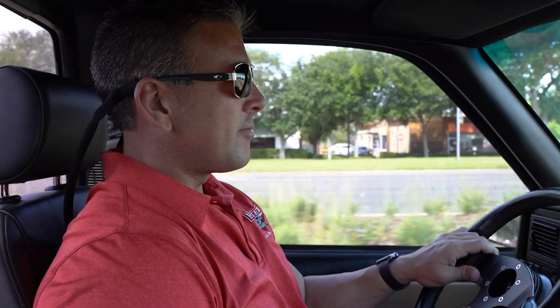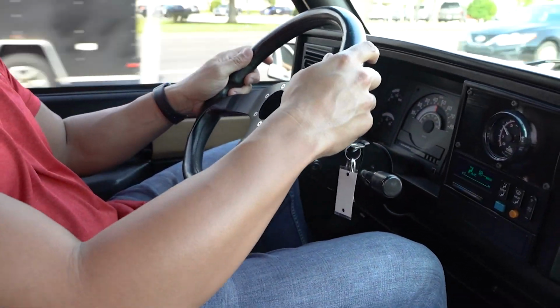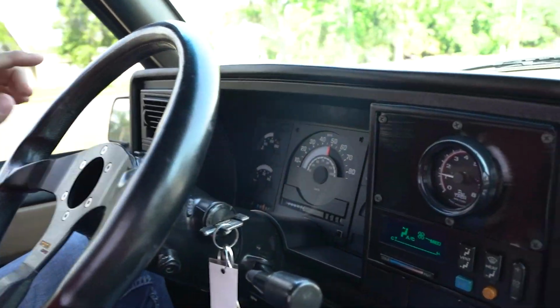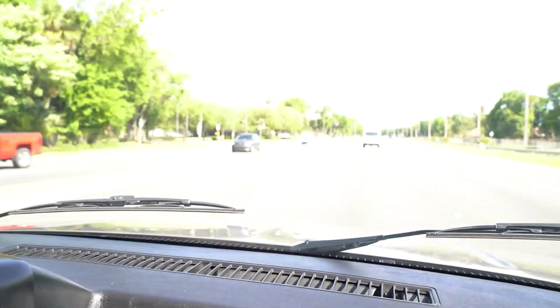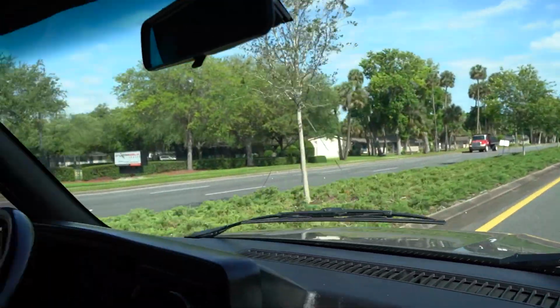We're on a drive in our 88 1500. Response in the steering is fantastic. All the gauges are functioning as they should. Speedometer's right on the money. Truck has good acceleration. Truck has a nice exhaust on it. It's got a throaty sound to it. It's kind of nice. It gives it a nice little rumble, but nothing excessive.